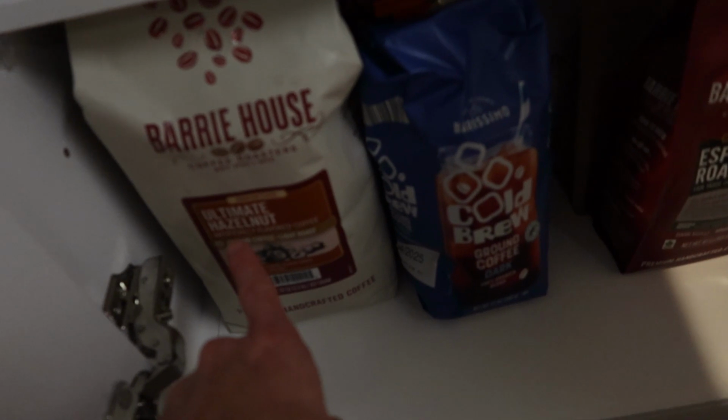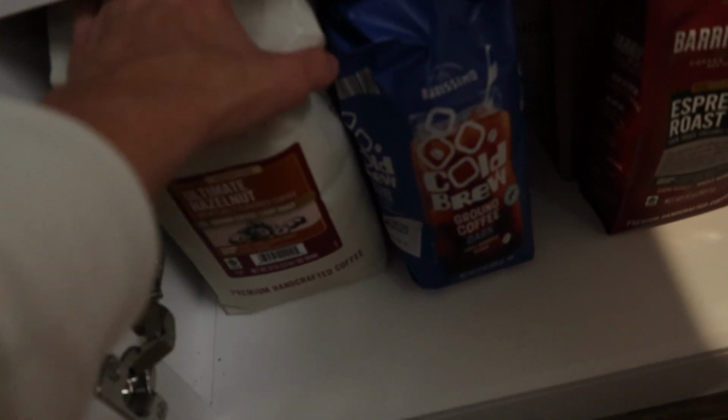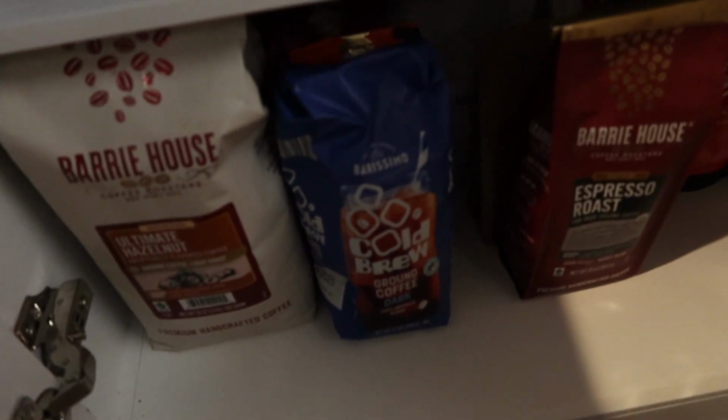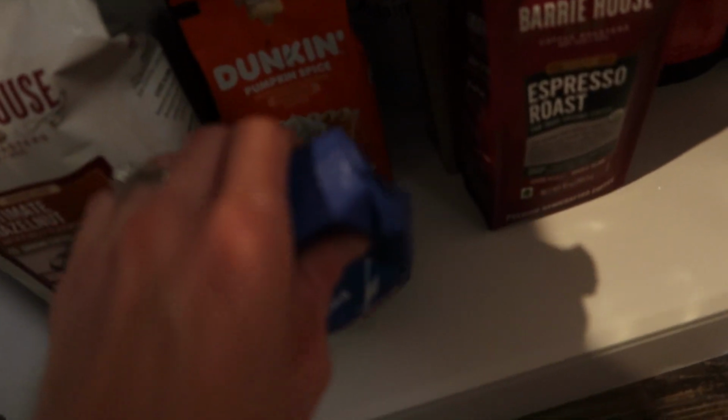This is one of my favorite coffees, the Berry House hazelnut blend. Jamaican blend is really good too. Then we've got the cold brew. I haven't tried that yet. All this other stuff. Then I've got my espresso roast by Berry House. Dahlia is another really good coffee company. She is a sweetheart. I'm going to try my Ordained. I've got some beans from them, and I'm very excited for that. I hear wonderful things about them.